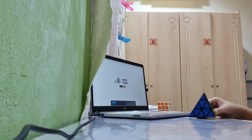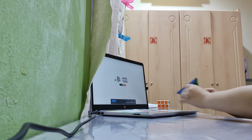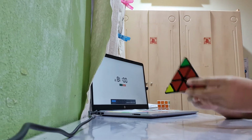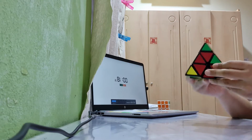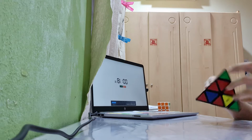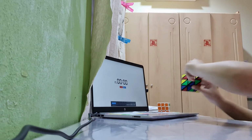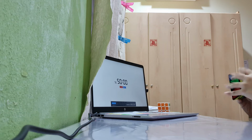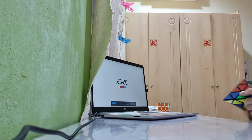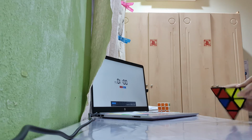I think that's my PB. I think that's my personal best. So let's see if I can beat it from this video. Only 2 solves and I already somehow gotten some sort of PB, I think. Let's get it. 1, 2, 3, go. I don't have a stackmat timer, but probably one day I'll have one, but for now I don't.